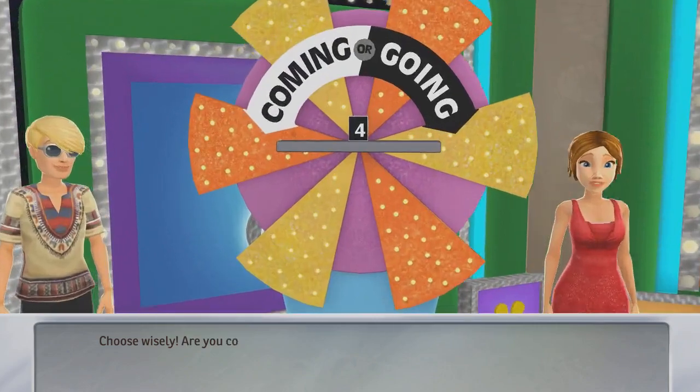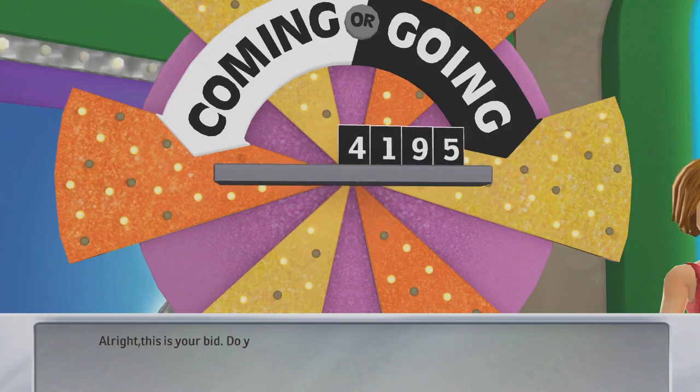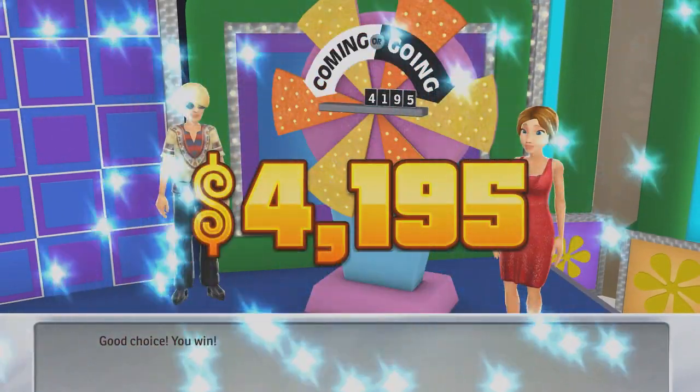Okay, to choose wisely, are you coming or going? All right, this is your bid. Do you want to confirm it or change it? You made your choice. Let's see the actual retail price. Good choice! You win!